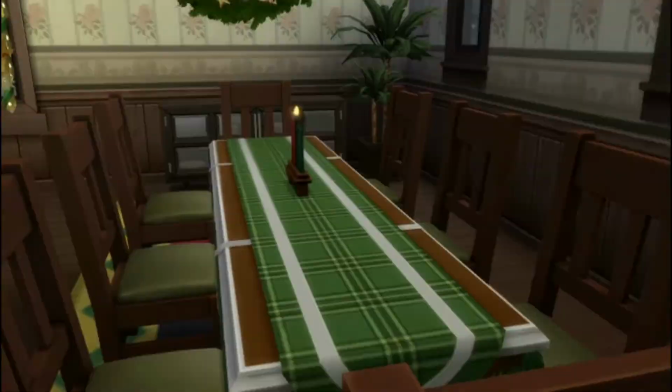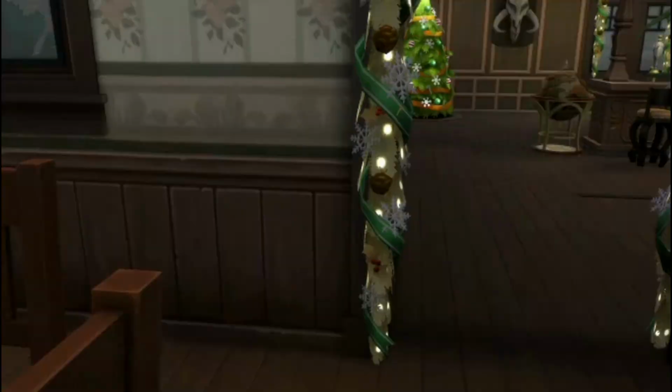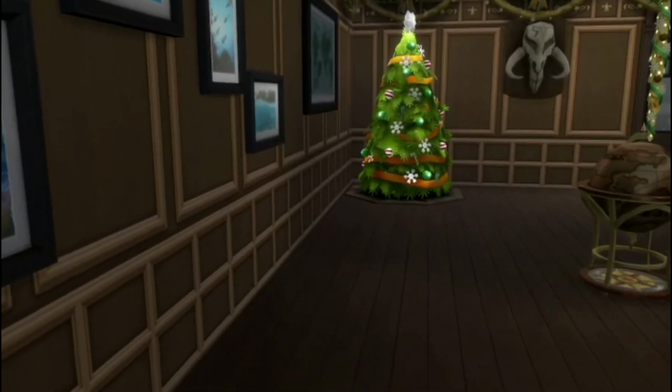Oh yeah, this was like a dining table for the family. That's like a breakfast bar area. I forgot to mention that. Anyways, we got a bar in here. And look, there's another tree!